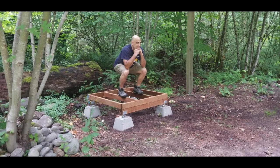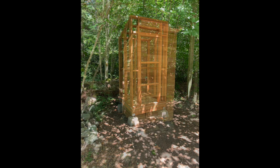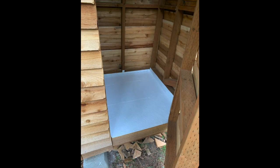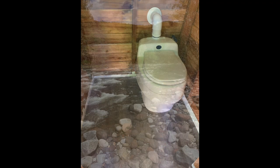We realized real soon two of the most important things were getting a shower and having a restroom. So it didn't take very long before we built the outhouse, and we went with the Separett, which is an off-grid style toilet. Research more about that. It's similar to another model called Nature's Head.